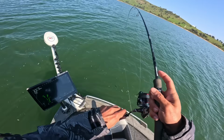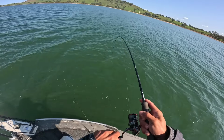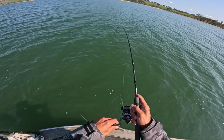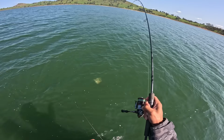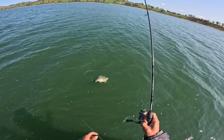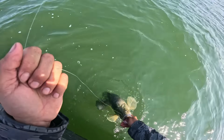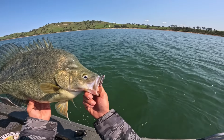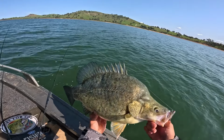Yep, got him. He's a big fish, this one too. He's a big fish on the screen, so hopefully he's a big fish. Oh yeah. He's a biggie. He is a biggie. Oh my god. Look at the fatness on this thing. That is a dinner plate yellow. So big. Oh, wow.